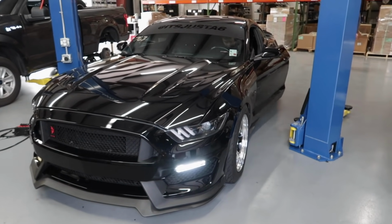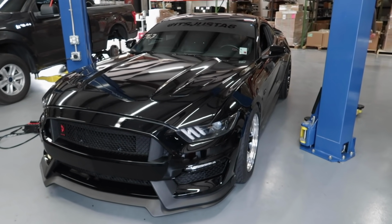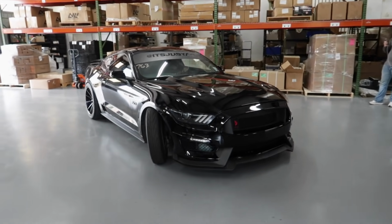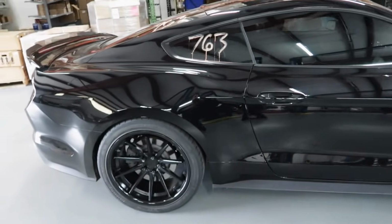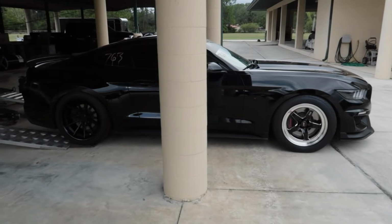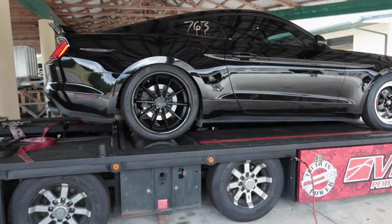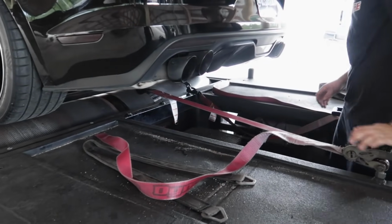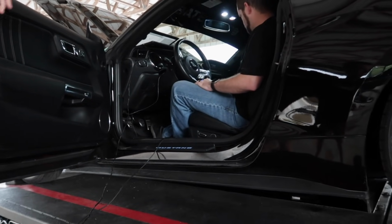So alrighty, here we go. We're gonna move this thing out there and get it put on the dyno. It is not tuned right now, so it is not happy at all. What we were thinking is Joe's gonna make a hit on it tonight just to make sure it's good, and then in the morning we'll finish everything up.